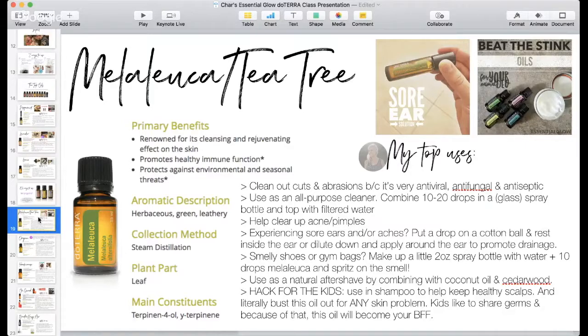So if you need to clean out any cuts or anything, this is a great one to start with before you apply the lavender. So if you think there's any chance that there is anything in the cut or the wounds, then you'll want to apply this first, and you can dilute it down. And you can use it as an all-purpose cleaner. So this is actually what I use as my counter cleaner. I have 10 drops of Melaleuca in a glass spray bottle and top with filtered water. So then I just shake it up before I use it each time, and that's what I clean all of my counters with in my home.